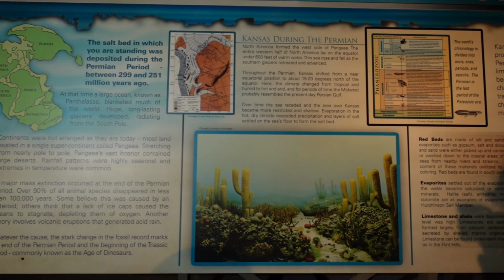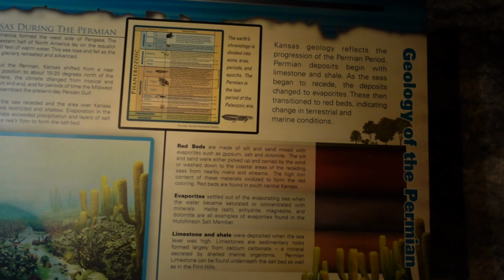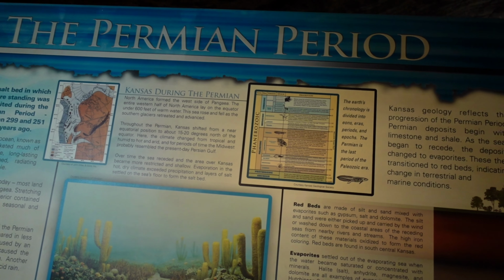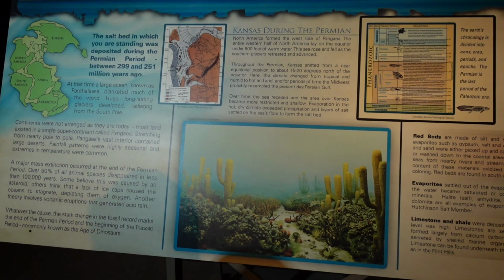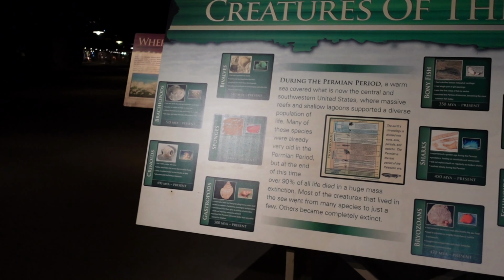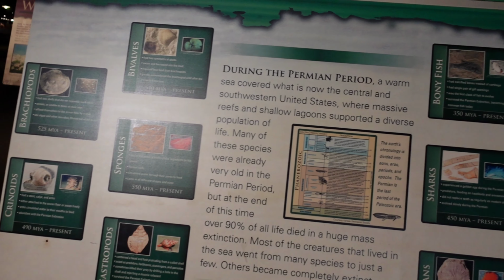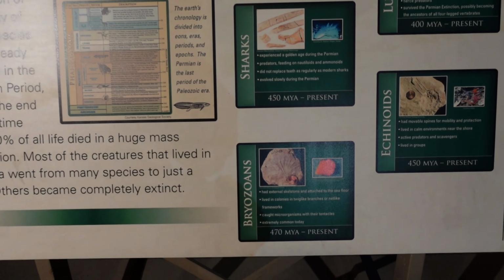Way back in the Permian period, most of the central and southwest United States was actually covered in water, including this area here. And that's what caused the salt to be deposited where it is. Back in that time period, as you may have guessed, there was countless amounts of creatures and living things that were in the water, in the seaweed, all that kind of stuff.